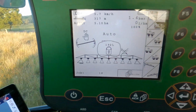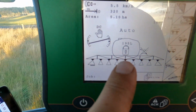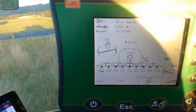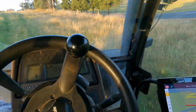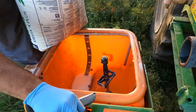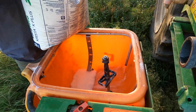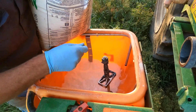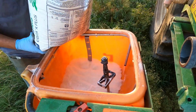Okay, conveniently, it was saying about 200, and now that we're going up, we've got about 200 litres and we've got 1 hectare to go. Put these bags in the hopper, mix them in, and go down this spray run. Almost done. The day's almost done too. See? Very much like a crystal.